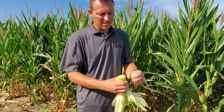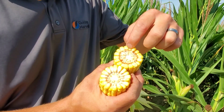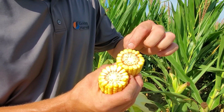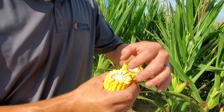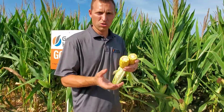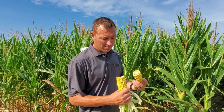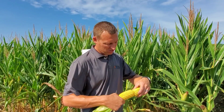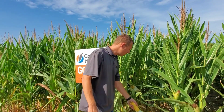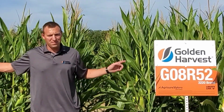And so when that happens, it dents, and then we'll be able to watch a line work down these kernels. You can't see it on here yet, but where the top of the kernel is hard and the bottom of the kernel is still milky, it changes as we go towards maturity. Maybe we'll be able to see that in some of the earlier ones here, but pretty nice ear. That's either 16 or 18 around. Nice, good sized kernels. The Artesian trait in this, which is our sort of drought tolerance, should really help this hybrid this year.